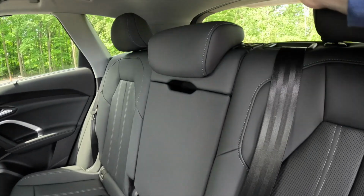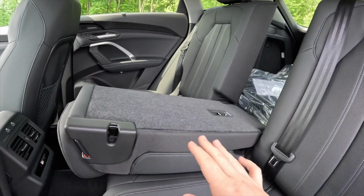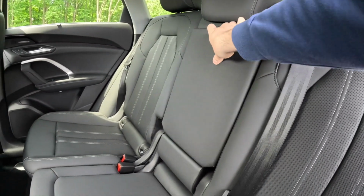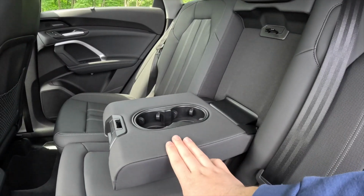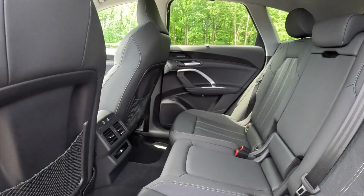Right up next to the headrest in the center, we have a little button you could press, and that will fold down your center portion, or I guess you could say ski hatch, and then you could fold down your cup holders with an armrest, which is pretty nice. That also latches into place.